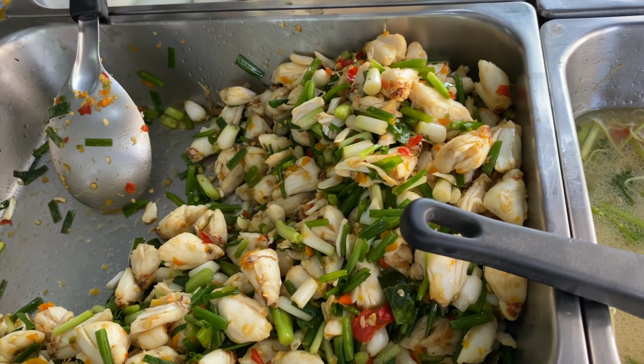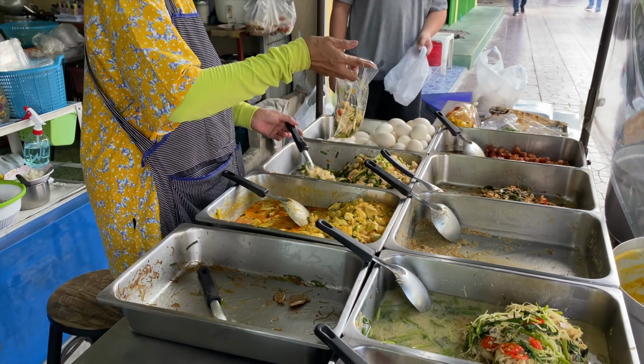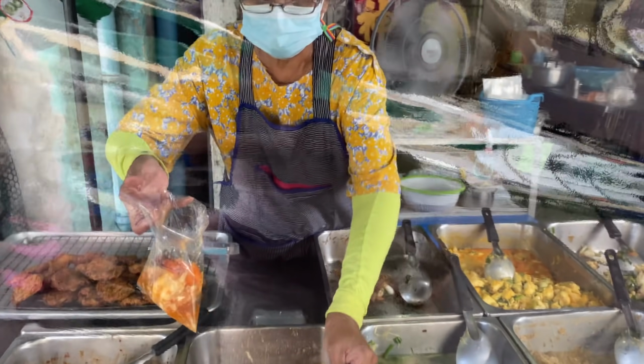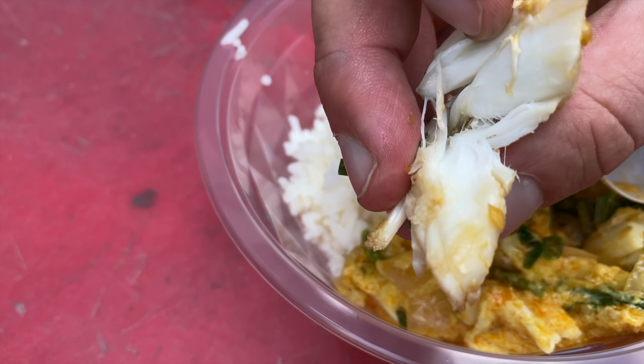So the two stops that I'm taking you to on this little food tour are very special for two particular reasons. Now the first is a khao rad geng shop, a curry rice shop like no other, and the thing that sets this place apart from other khao geng shops in Bangkok is the size of the crab meat they use in their stir fries.